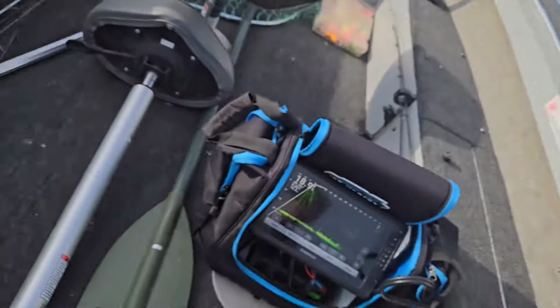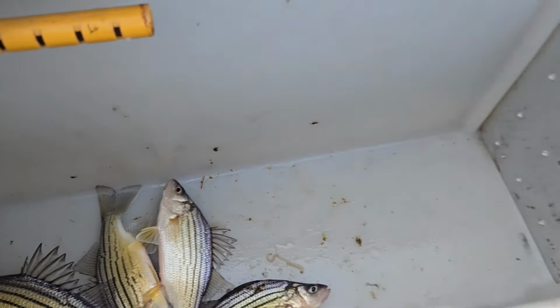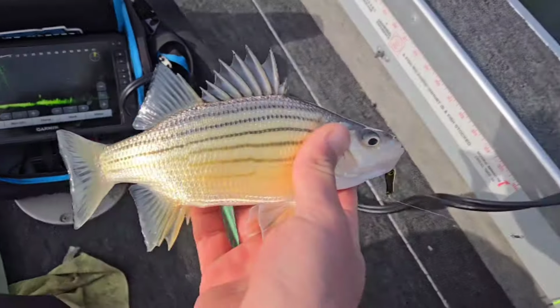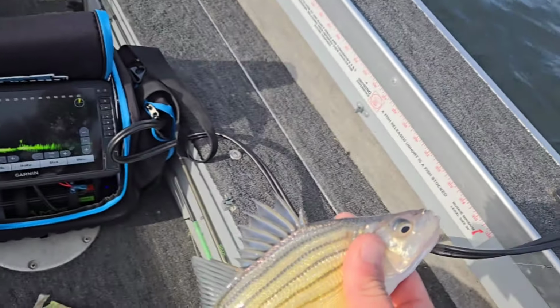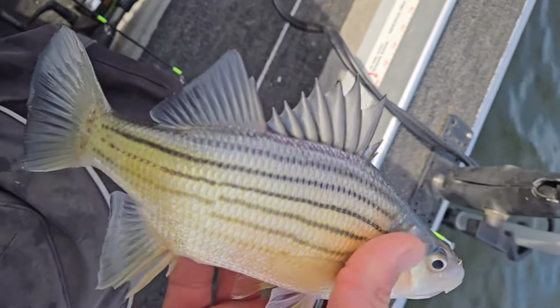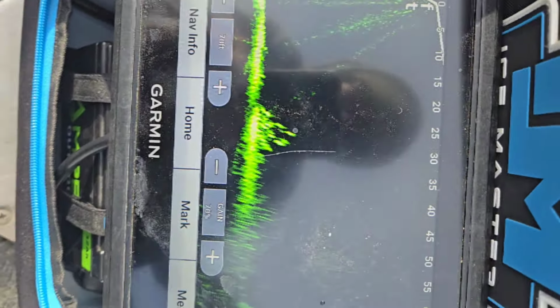Size is getting better. I'm gonna have to start putting some water in the live well. We're getting it done now. They're coming in, getting aggressive. So that's what you got going on. Nice fish. That's what I'm talking about. Jigging over the side with the ice rod. Getting it done. There they are. Found them.